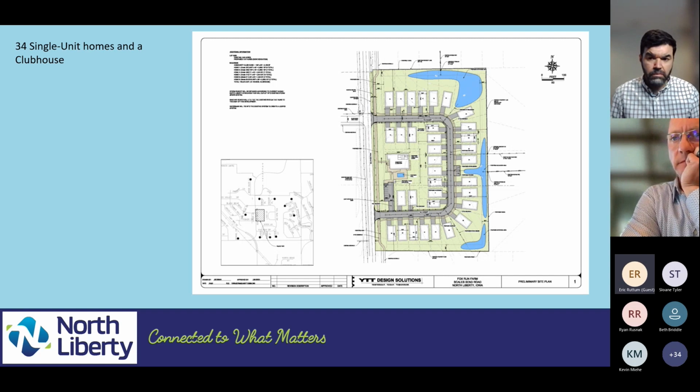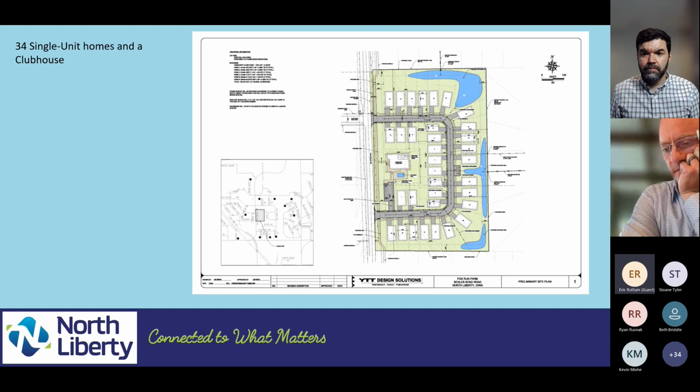23-0009, and 4 of them in a row. So cool. Thank you. Ryan, this is probably for you. Are there any traffic study requirements in the future for this, either by the developer or by the city? No, they wouldn't be required for something like this.